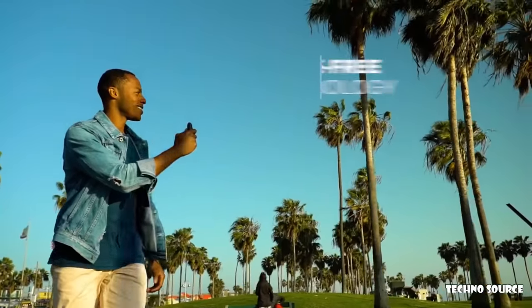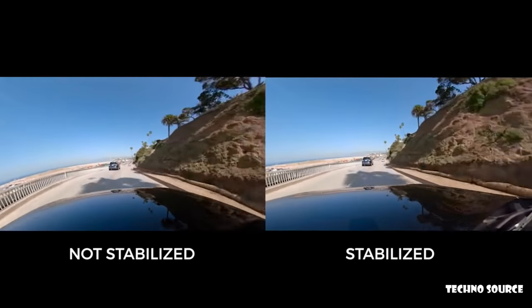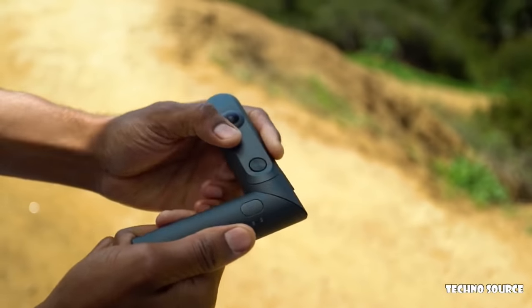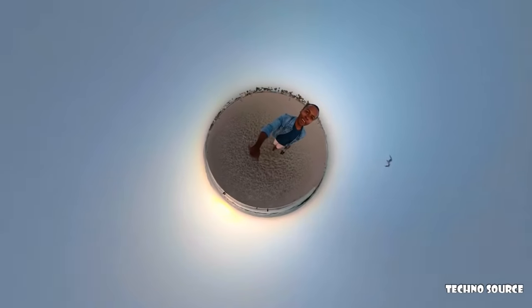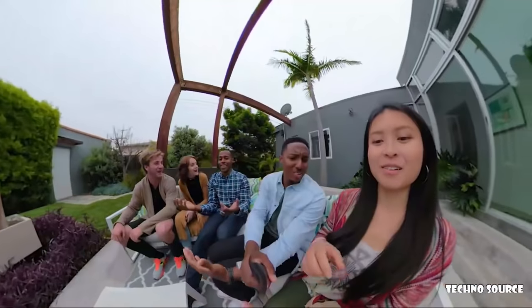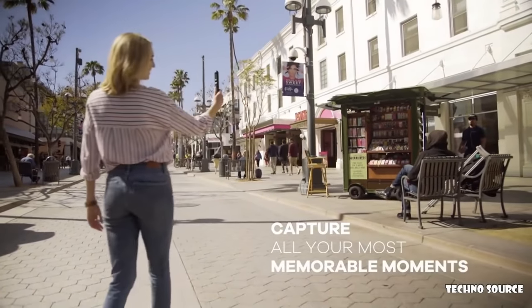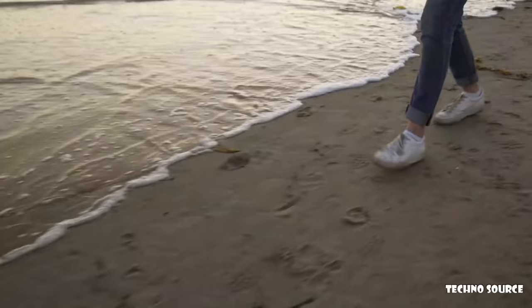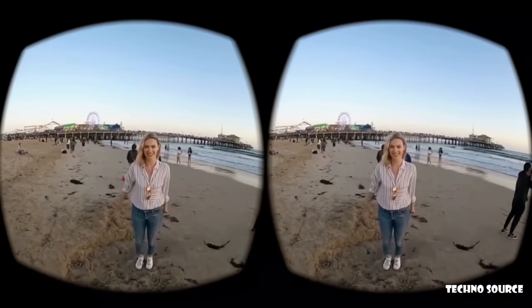KooCam comes equipped with shake-free technology, so your picture is always smooth. And its unique switchable structure allows you to effortlessly change modes to easily adapt to whatever the day brings. For every exploration, destination, or experience you share, KooCam will capture all your most memorable moments, even at 120 frames per second, for amazing effects. Shoot freely with KooCam. No matter how you position the camera, KooCam will capture it.